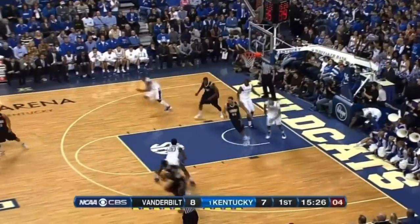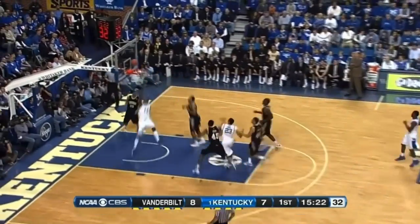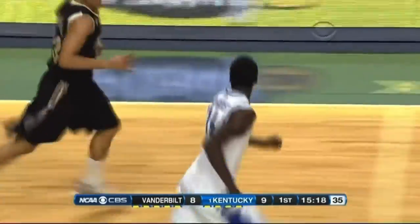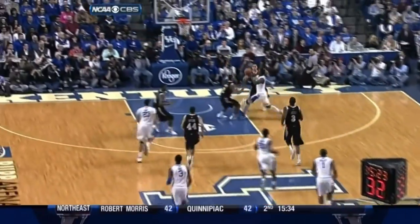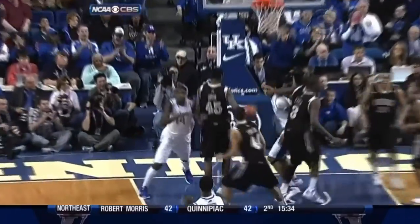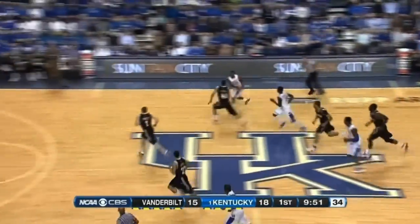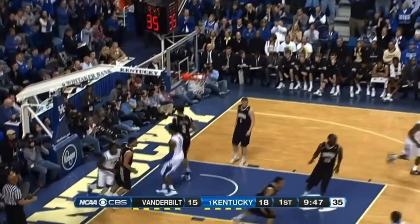And block. It was Jones and Davis collaborating. Kidd-Gilchrist knifing his way to the hoop. The defense, once again, they go to the right side of the floor, and watch the knifing move that you mentioned. Ford slices through. Taylor short. Long rebound, Kidd-Gilchrist, now on the move, Kentucky. Teague, back to Kidd-Gilchrist for the bucket.